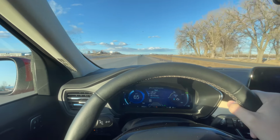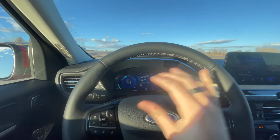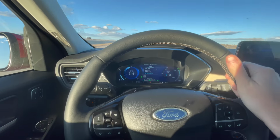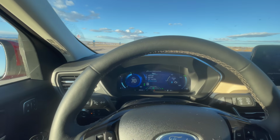So easy on the throttle, and just about there. And cruise control set at 70. So what we also do is a GPS verification to see that it is actually 70. Bear with me as I check that. Nice. So it looks like the GPS 70 is also indicated by Ford 70. So perfectly in sync.